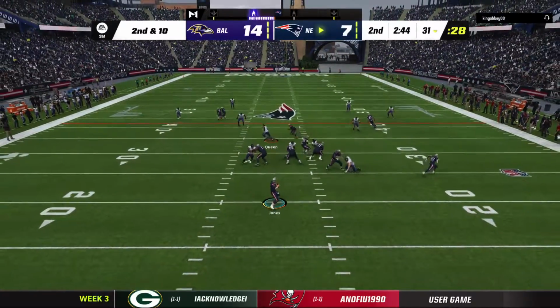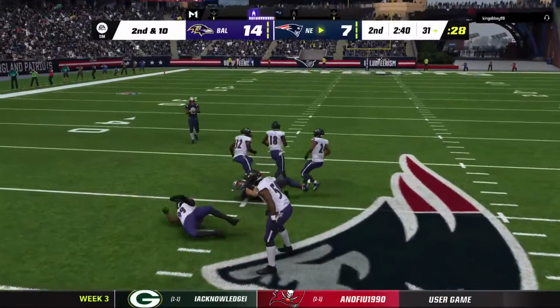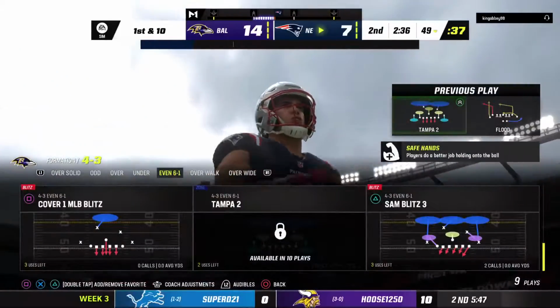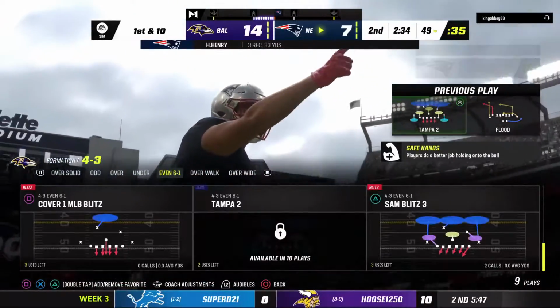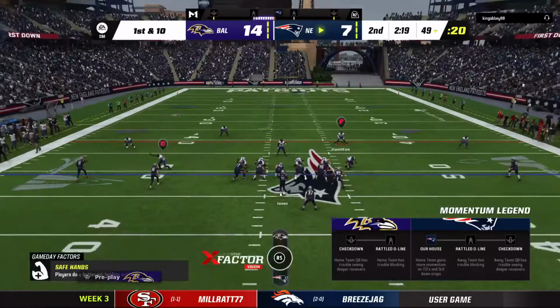Looking to throw on 2nd down. Jones. Over the middle, complete. That's Henry. And getting this just shy of midfield. They'll spot it at the 49. 3rd catch of this first half for him, and this one is a 1st down.